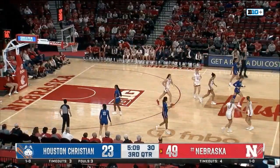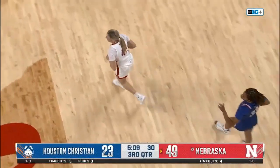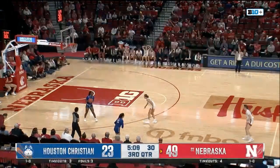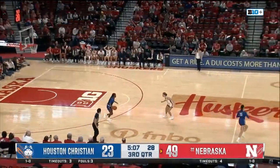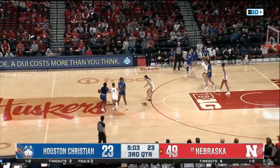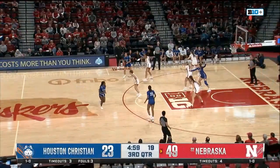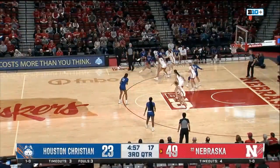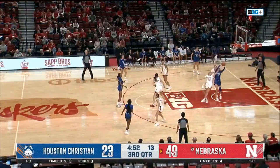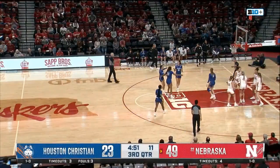Something to look at here. Mandy Kroll kind of ginger walk, and she might have tweaked an ankle there. She's kind of jogging gingerly here. A short bench already for Nebraska, so definitely can't afford to lose another player due to injury here. Not only this game, just games down in the future. Sutherland looking to dump it down to Ole in a high-low situation. Hands to Vujakovic. There's the high-low, and it results in a foul call.